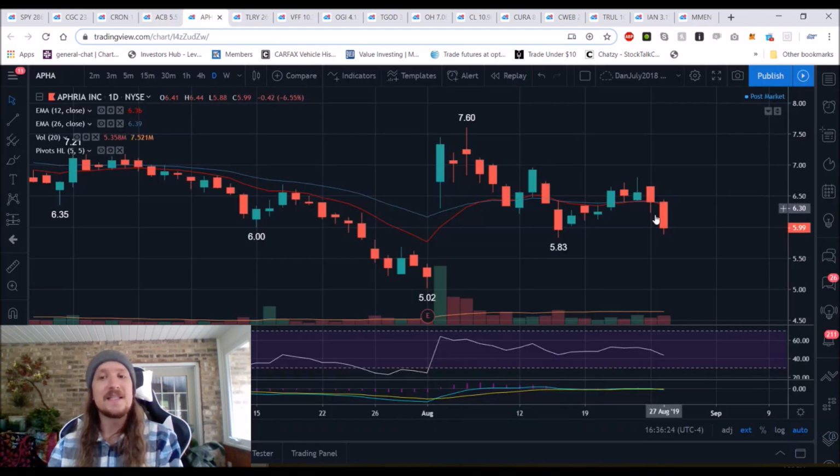APHA, this is a red flag. So I was talking about looking for a daily higher low to form for the potential of a daily trend change and for a weekly higher low to form. But if you're going to give back a 6-day bull move grinding higher in 2 red days, that's a red flag. So 5.83 support still holds.